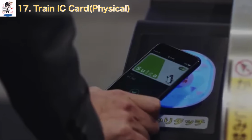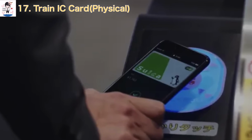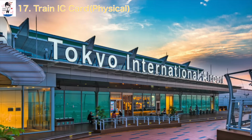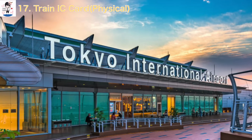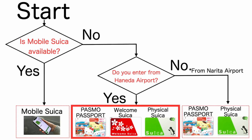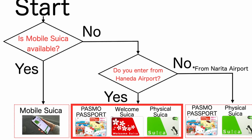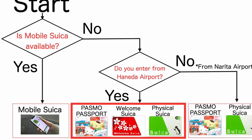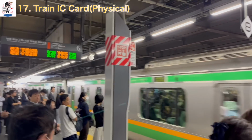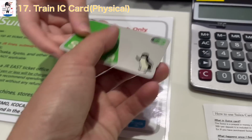Firstly, check if mobile Suica is compatible with your device. If you can use it, I recommend you use it. Secondly, consider whether you'll be entering Japan through Tokyo's Haneda Airport. If so, you have 3 options. You can purchase a PASMO passport or Welcome Suica at the airport. Alternatively, take a train to the city, visit the stations where a physical Suica is sold, and acquire it.